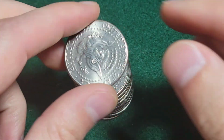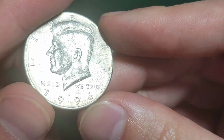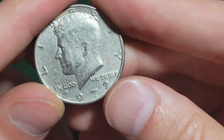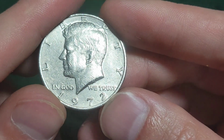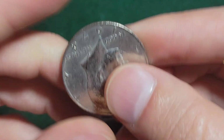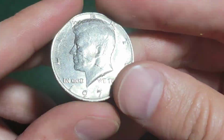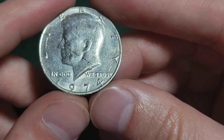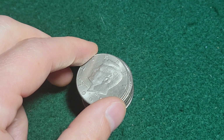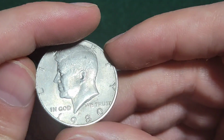'95 Philadelphia. '97 Philadelphia. '96, Denver. '92, Denver. 1972, could have a double die. '96, Philly. 1974. On the '74, you look for that '74 Denver to look for a double die. 1974, Philly. '91, Denver. '94, Philly. '80, Denver.